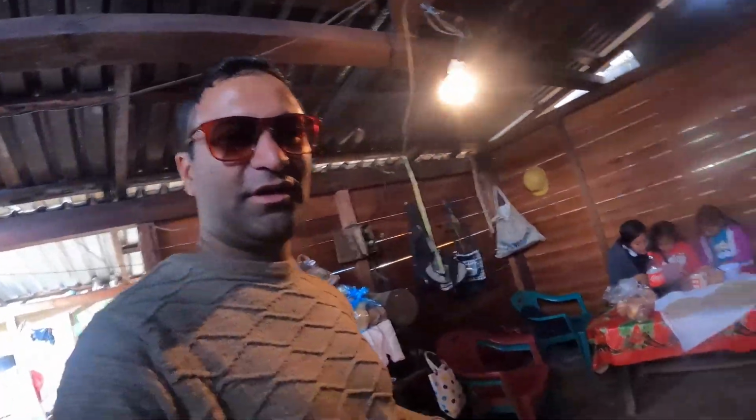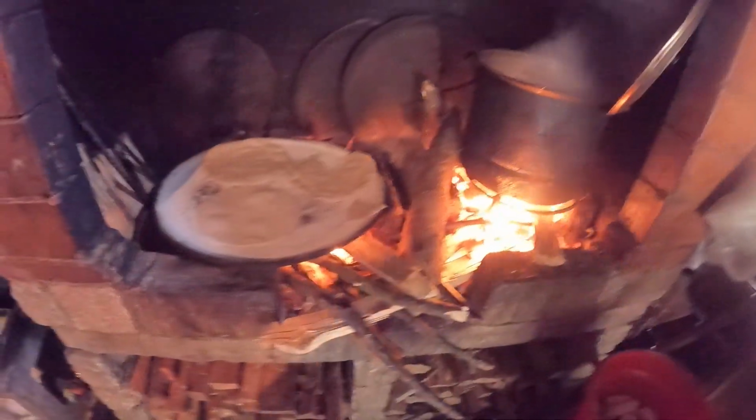Okay, all right, guys. We're in the main kitchen right now, the family center. Let's check it out. I really like seeing kitchens in indigenous houses because they're all different from each other. The kitchens in indigenous Guatemala were way different than the kitchens in indigenous Mexico. So this is a traditional Zapotecan style kitchen.